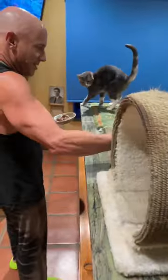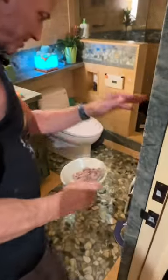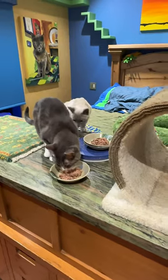Hi, Crumple. There's Crumple, Butter. Rumple will come out. She's hiding. And then Donut. Hi, Donut. Say hi to Donut. Here you go, Donut. Come on. Hey, Beck.